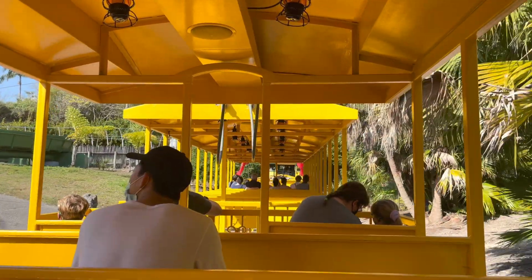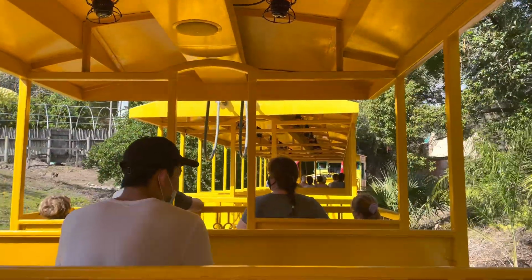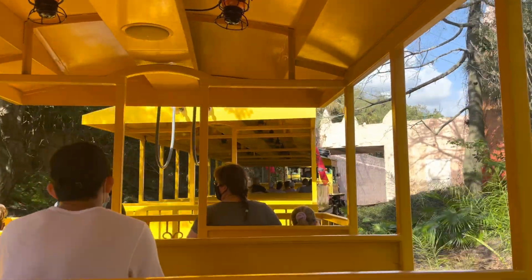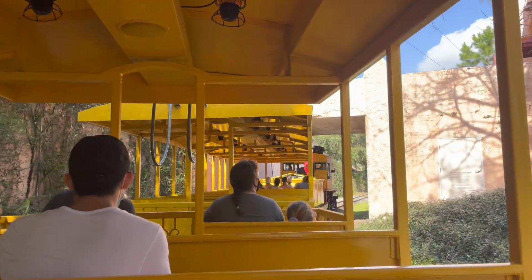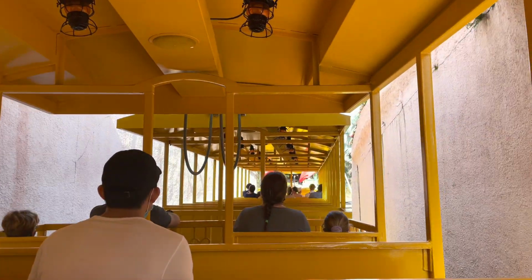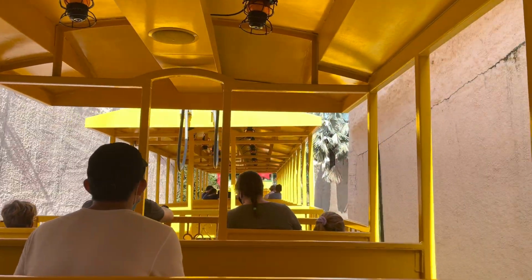Over on the left-hand side is the Stanleyville Log Flume Ride, located in Stanleyville. Oops, somebody fell onto that one. Now that'll take you up about 50 feet, bring you down into a nice watery splashdown. Nice place to go on a day like today.